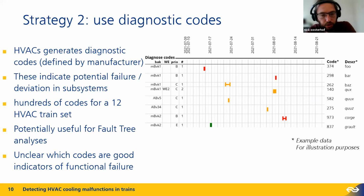And for example, Marielle Stoelinga's group, they have lots of experience with those and they can do very clever things with them. And what we wanted to see is, which codes can we really use to see if there is indeed functional failure happening in HVAC units.